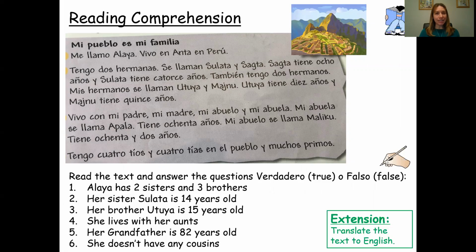I would like you to read the text in Spanish. You can do it quietly, or even better, if you're at home, you could do it out loud, and answer the questions. There are 6 questions: verdadero, true, or falso, false. Remember, our V's are B, so it's verdadero, not verdadero. Okay, so your 6 questions, they're in English, and you'll need to read in the text and then answer with verdadero or falso. There's an extension if you really want to challenge yourself and you have time in this lesson. Please also translate the text to English. Okay, so I'm going to give you about 5 minutes to do that. So pause this video for that time.